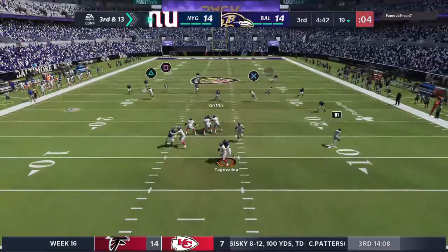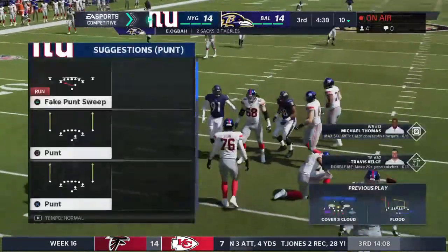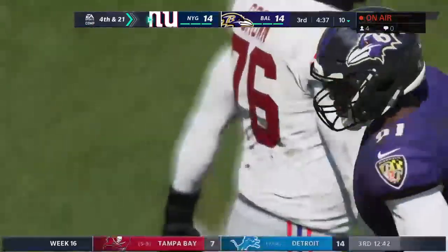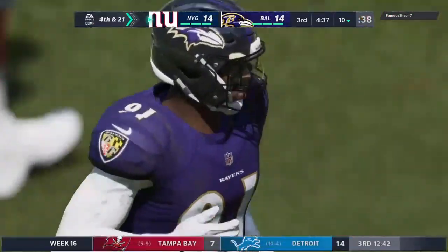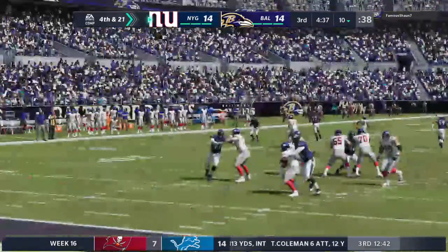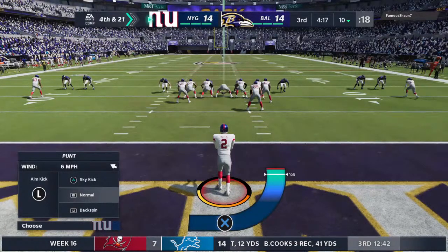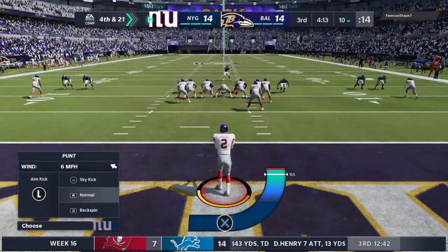On third and long, it's Tagovailoa. And the pressure gets to him again. Emmanuel Ogbah makes that now 8 sacks for him on the season. That's a second sack of the game. The best defensive ends do their homework as much as offensive guys do. They know how to beat the offensive lineman across from them, what moves they need to do to set them up. This guy's been pretty good at it all game long.